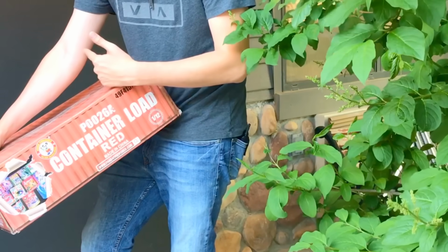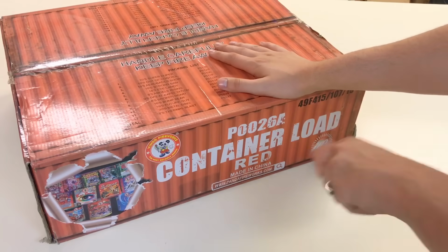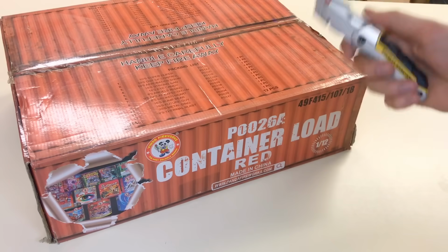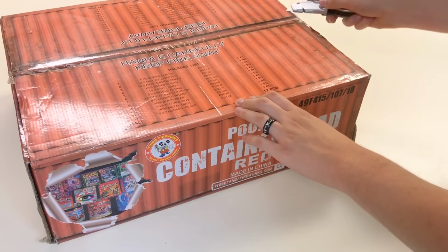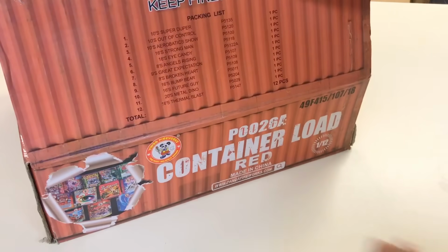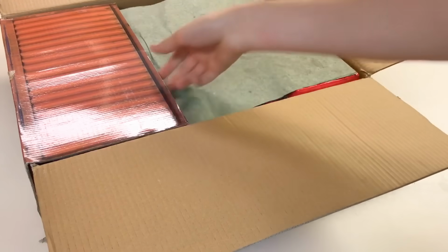So let's bring this bad boy inside, get them all fused up, and do an unboxing. All right, so this is the red container load, and I am dying to see what kind of value we have here for $149. So without any further ado, let's get this thing open and take a look. For $149, you're getting all these different 200 gram cakes, but we obviously want to see what those cakes look like. So let's get this open.